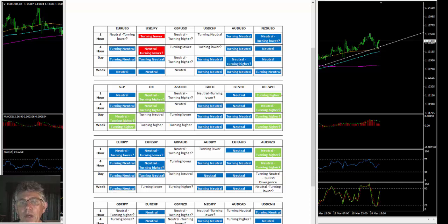The one thing I still like is oil. That appears to be heading higher. It did reach that 50% level that we spoke about yesterday. I'll show you a chart of that in a second. And obviously Kiwi may be forming a little bit of a base above 103. So that's really all that there is to look at the moment. Let's go have a look at the charts.